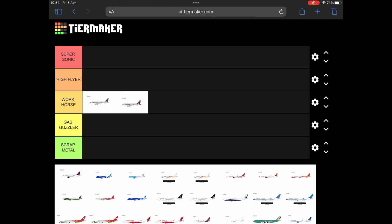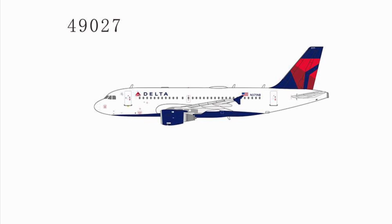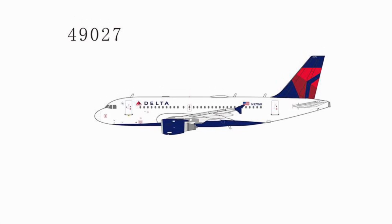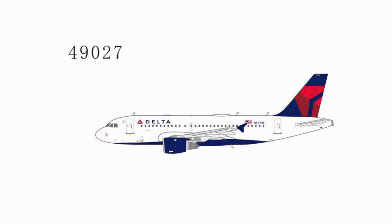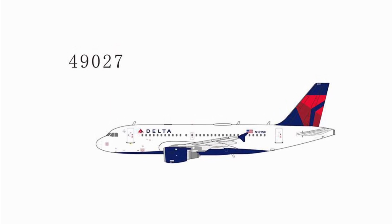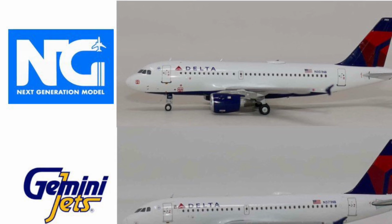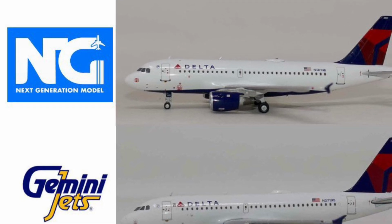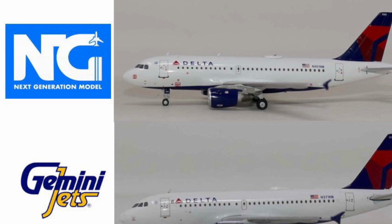The third A319 and last one from this month is another Delta Airlines example, N371 November Bravo. And in fact, this is exactly the same registration as was just released by Geminijets. And NG themselves had released another Delta A319 just at the end of 2023. So this is effectively a re-release with a different reg, the same as the Gemini.